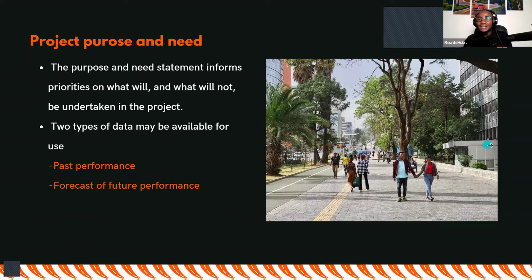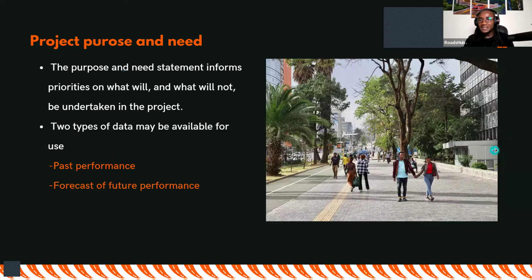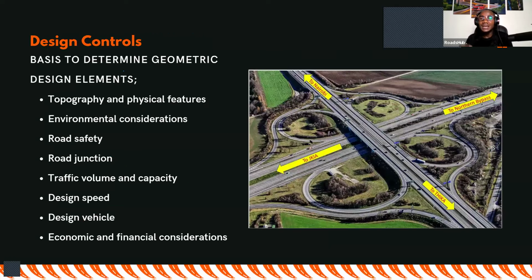So after we have been able to get the purpose and need, remember, we started from the very first point. We are looking at it from a broader perspective. What is the framework that we have? Then after having the framework, we came down to the purpose and need. This helps us to narrow it down. After we narrow it down, for example, to improving safety, improving connectivity, or accommodating high traffic volumes, then we can look at design controls. So what are design controls? Design controls basically are the basis that help us to determine the geometric design elements.